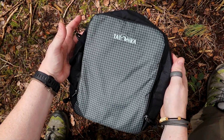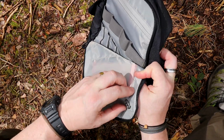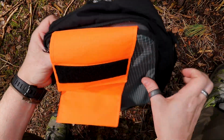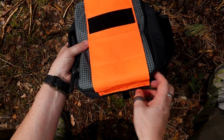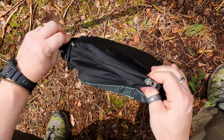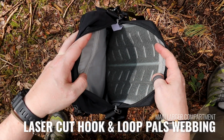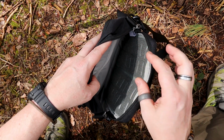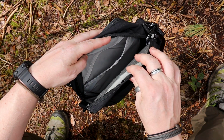Now, I guess you could consider this as an active shooter style bag. In the front here you have something that you can pull out, so that should you need to, you can zip this up, and that attaches there to the bottom if you are in one of those situations. And as I'm sure you can guess me mentioning it as an active shooter style bag, if I open this up, on the inside here you have this really nice hook and loop laser cut pals webbing here on the back, so that you can affix a pistol and some additional magazines on there as well, with another large pocket that you have there too.